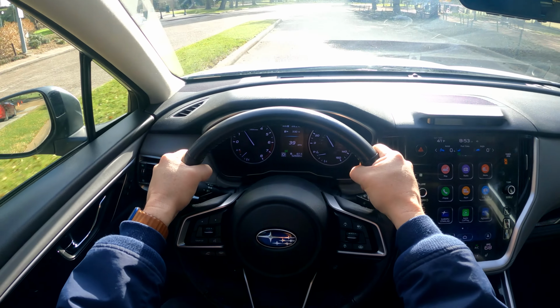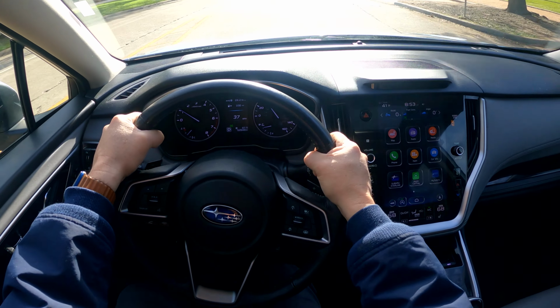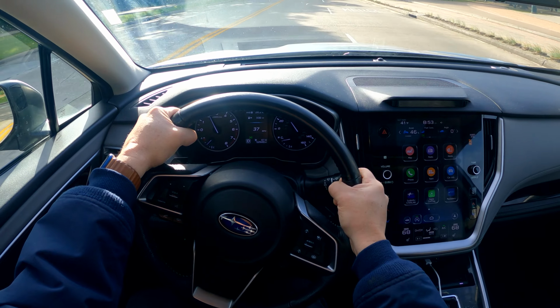The other good thing about driving a car that's 3 years old, 50,000 miles, I can tell you the owner of this has had no issues. Zero issues with this, other than taking it in for maintenance.